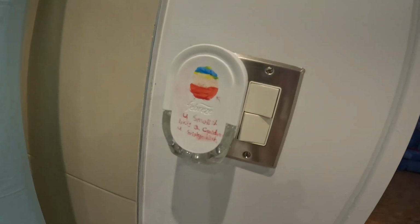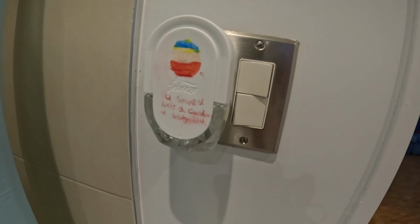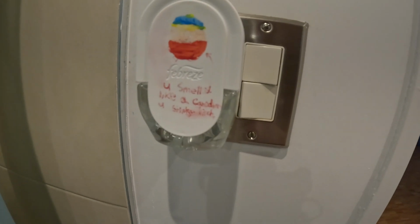This thing was a gift, this air freshener. My sister gave it to me, and she even drew Cartman on it because she knows how big of a South Park fan I am. And it says, "You smell like a Canadian, you stinky bitch." When I got that, I started to laugh. I'm like, that's friggin' hilarious.